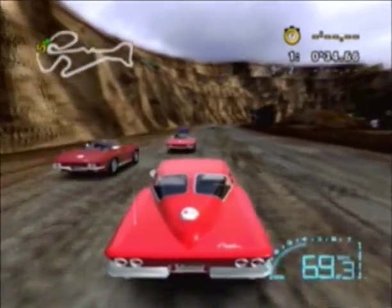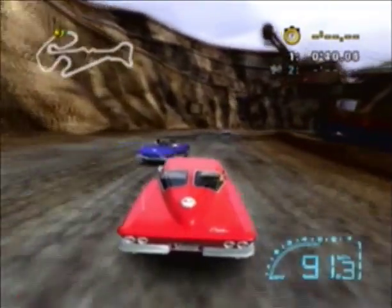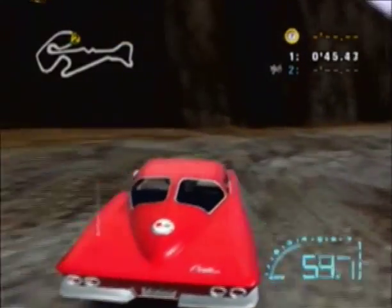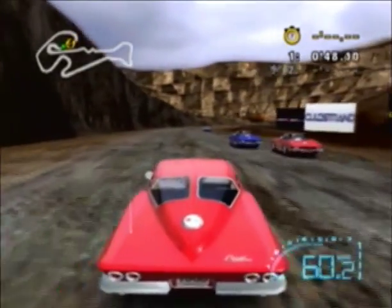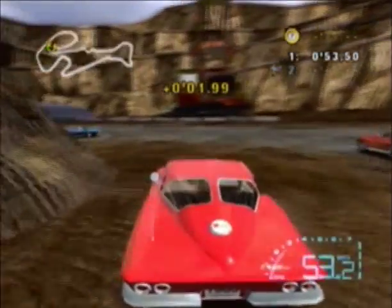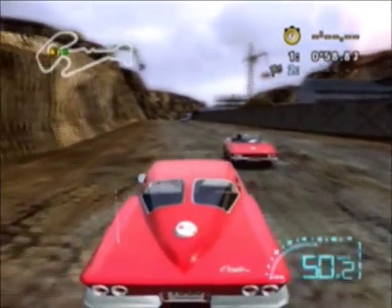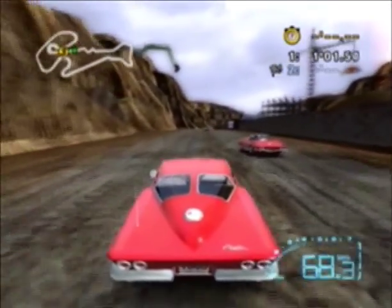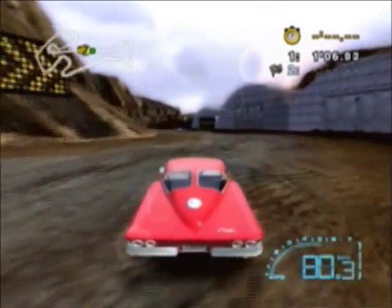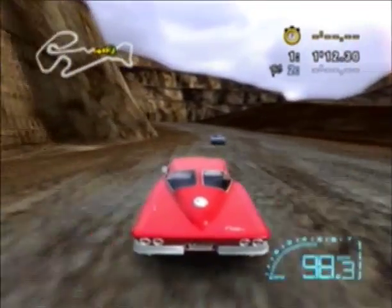Dang it. Get out of the way, people. Should have time to catch up right up here. Well, I got cut right in front of me. Man, there's a lot of tight corners here in this track. I remember this track pretty well. Plus, we're on dirt, and we're not on asphalt or nothing. See, that guy's getting away, fellas. We gotta catch up to him. There's a little corner right there we can speed up on.